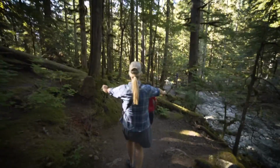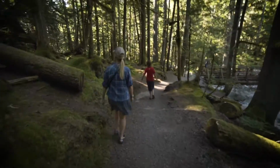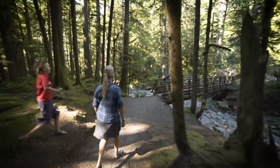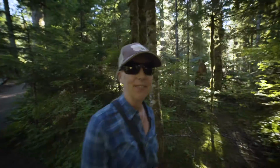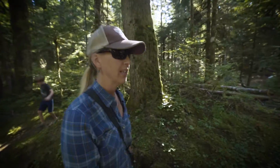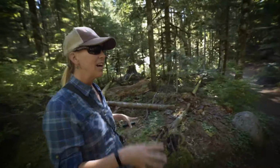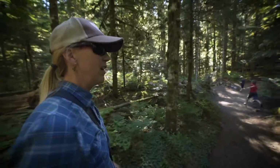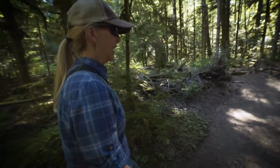Look at all the moss and the bryophytes, you guys. Oh, the Pacific Northwest. Back in the PNW. I'm pretty excited to be back in the Pacific Northwest. I went to college and graduate school, not in Washington, but in the Pacific Northwest. And I just love all the mosses and the bryophytes and the trees and the shade and the rivers. And it's really fun watching the kids just go nuts running around up and down the trail.